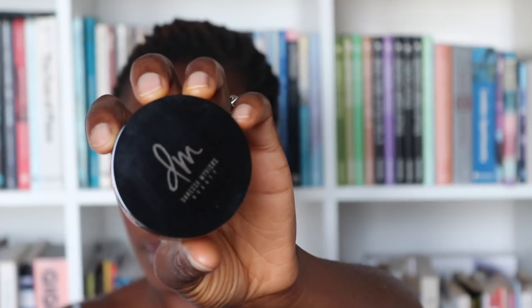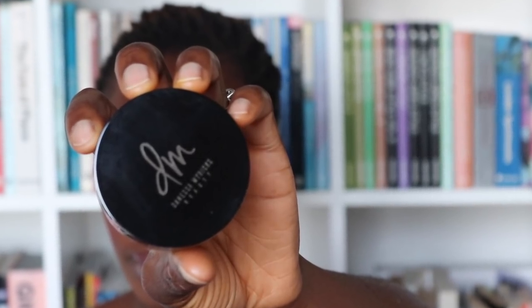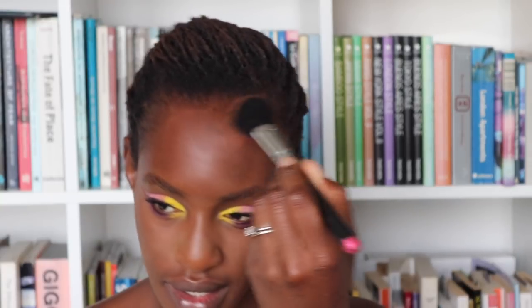Centre of my forehead. Then I'm going to take my Danessa Myricks number 5. It's much warmer. It is quite red. Well, that is too much powder. And just set my forehead. Use a tiny bit of contour today.